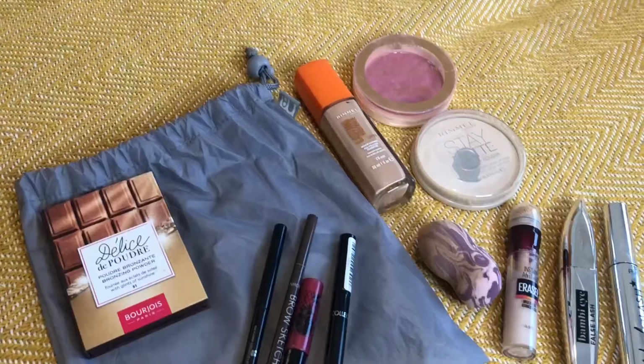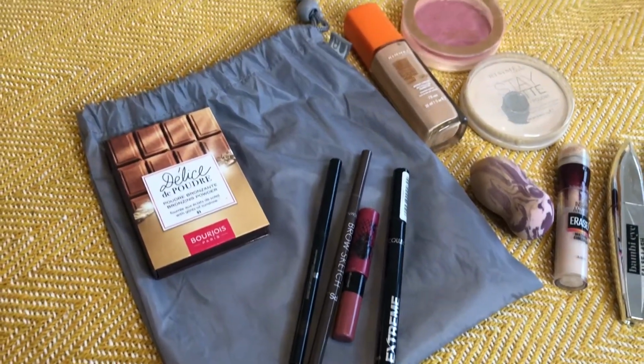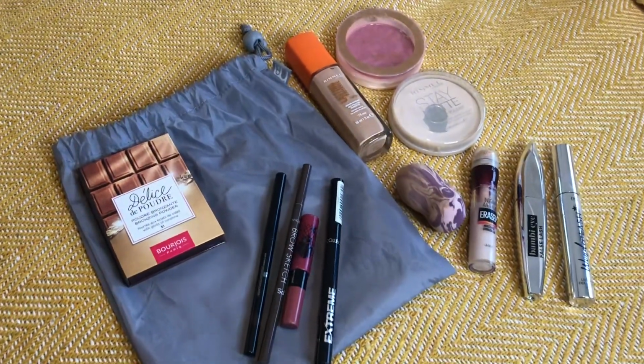I then have this little pouch here which is actually from Nicholas's old changing bag, but we got a new one. So this just has my makeup in it. So there's a bronzer, a foundation, a mascara, a blush, a powder, everything I need for a full face. But last time I didn't even touch my makeup, so I kind of just packed like products that are running out or products that I don't use that often. I just packed in here.